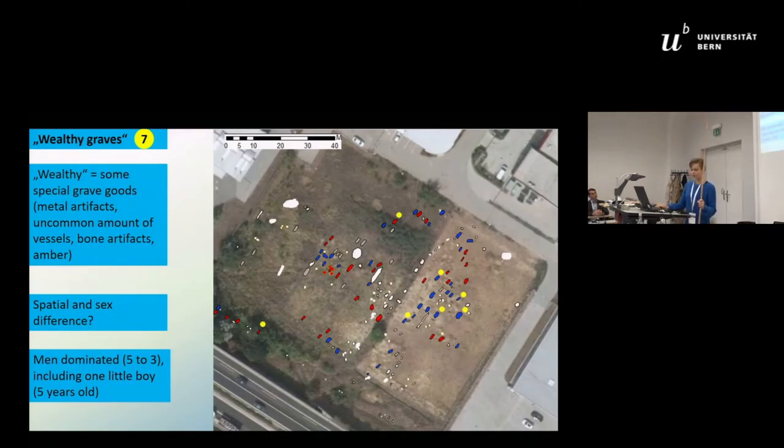About the wealthy graves, there are 7 of them. They are highlighted with the yellow spots. Wealthy means some special grave goods were added to the grave: some metal artifacts, an uncommon number of vessels, bone artifacts or amber.